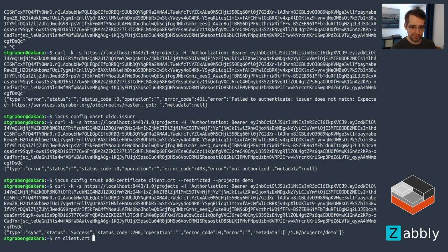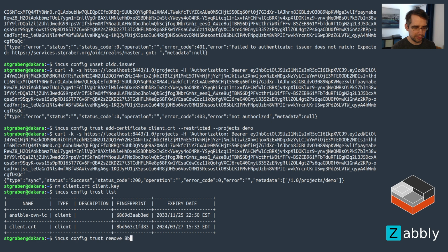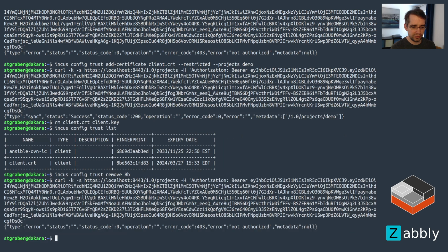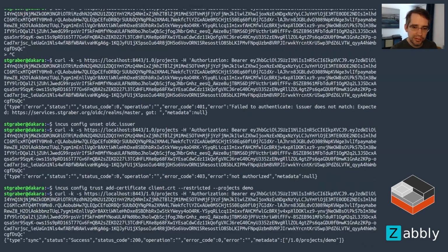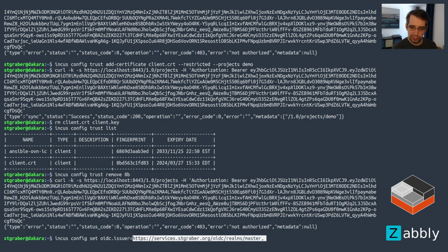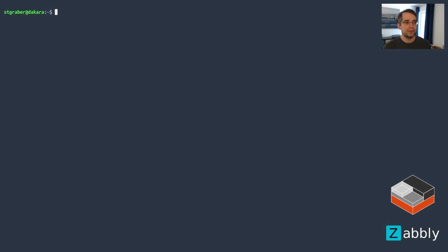Let me just clean things up. So remove that, config trust list. Gonna remove the trust entry. There we go. Just to make sure, if you run it again, not authorized, it's gone. Also needs to actually set the issuer, the OIDC issuer again. I don't actually remember the value right from the top of my head now. Let's see, what did it complain about? Complain about that. So that's probably the right value. Oops, there. Okay, so back to normal.